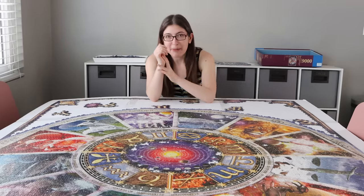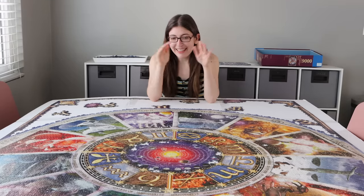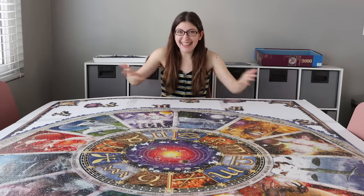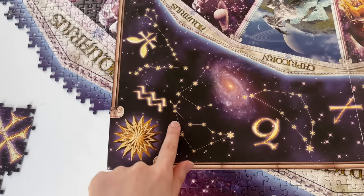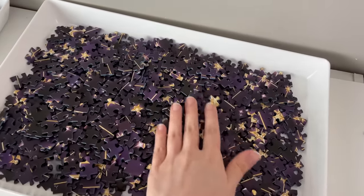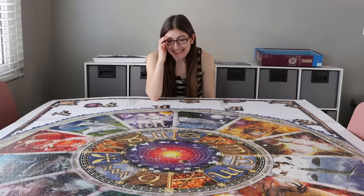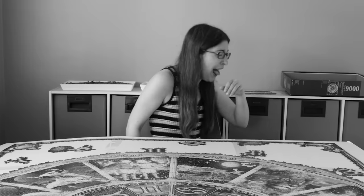I've literally been sleeping like 12 hours a night, and I feel like the only thing that I can do right now is work on a puzzle. So I'm just gonna work on all of the constellations today. I probably won't be updating you as much just because I'm still so sick. But let's see how much I can get done today, even being as sick as I am.